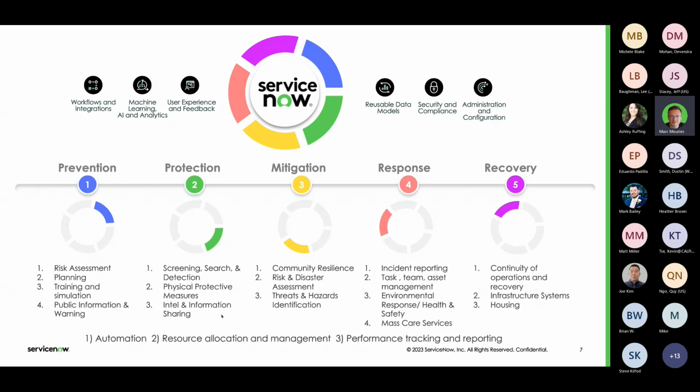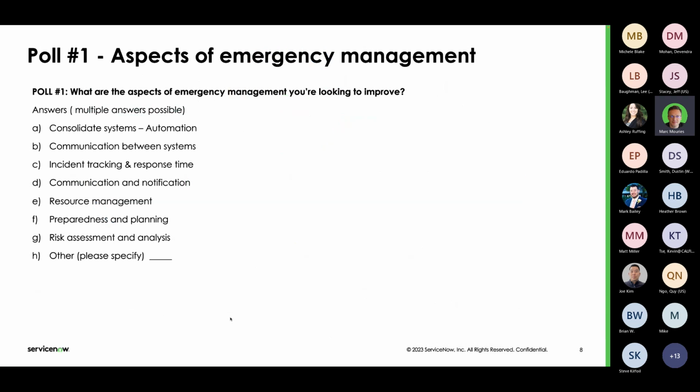Click next. What we wanted to do is take the pulse of what you think are the aspects of emergency management you're looking to improve. Feel free, go ahead, and you can check a couple of answers here, or you can click select other, and specify your answer in the chat.